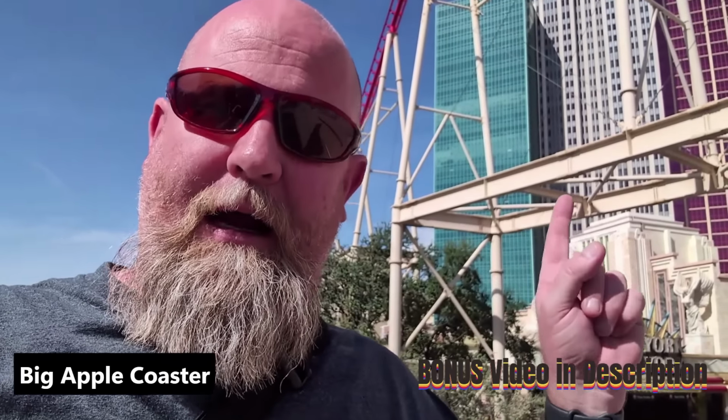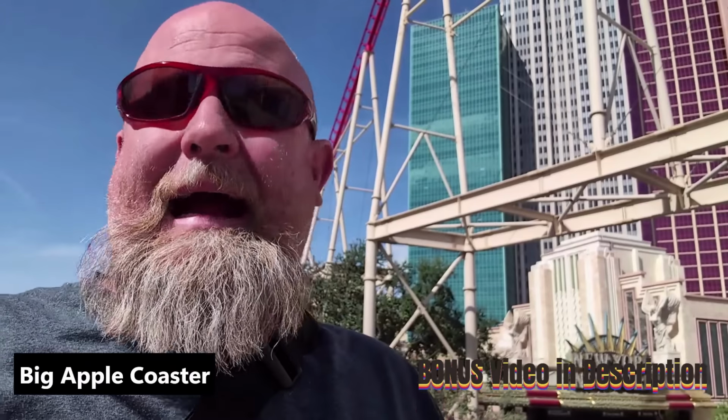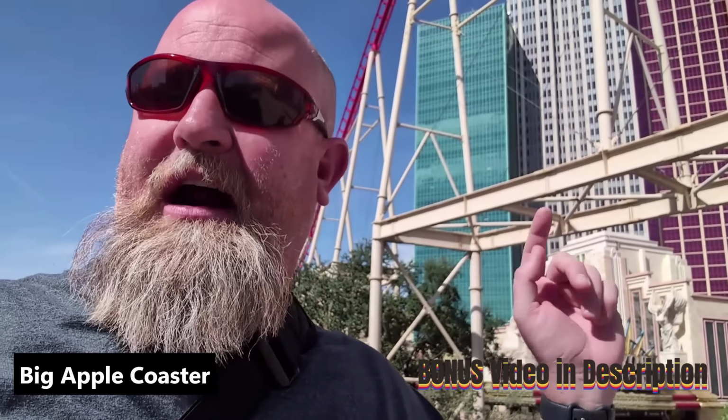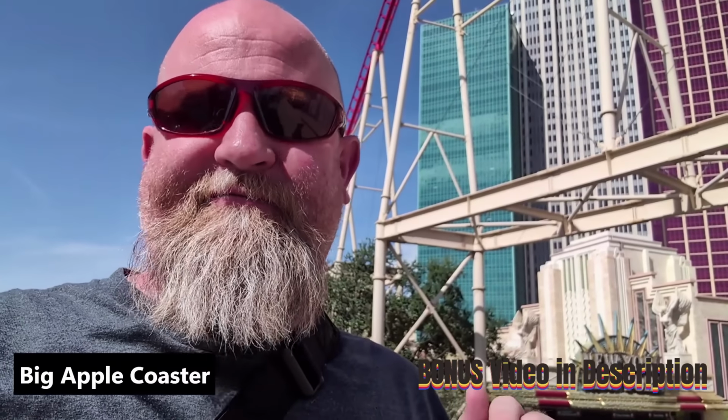So here's the deal. My Vegas Rewards usually has this for free. I believe it's considered a premium reward, but you can trade your loyalty points and get one ride on this for free. I highly recommend doing that. Then sure, absolutely it's worth it. Go ride it for free, definitely. But if you're paying $25 a ride on this, you're doing something wrong.